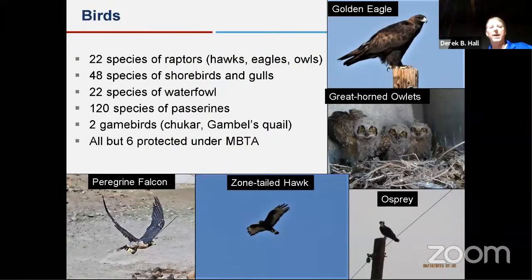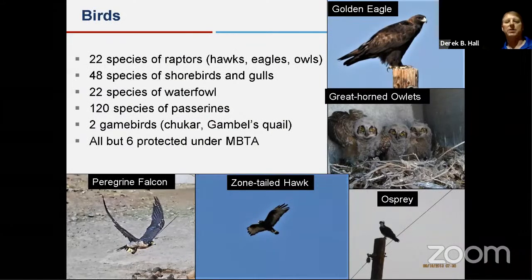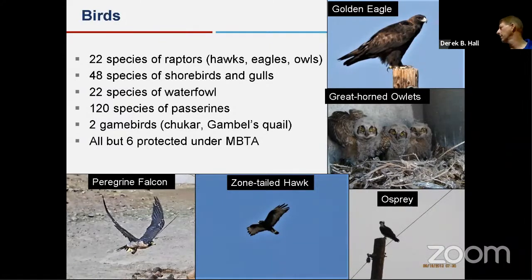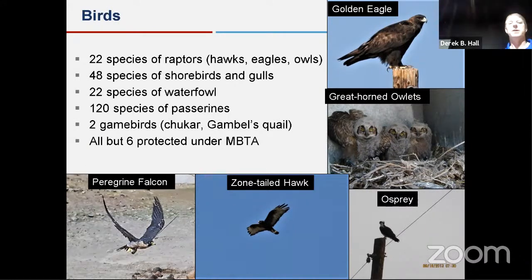So shifting over to birds, we have 22 species of raptors. That's hawks, eagles, and owls. 48 species of shorebirds and gulls. 22 species of waterfowl. 120 species of passerines or perching birds. And 2 game birds, the chukar and the Gambel's quail. All but 6 of these are protected under the Migratory Bird Treaty Act. So the chukar and the Gambel's quail are not protected federally, but they are protected by the state, regulated as game species. The 4 that have no protection are the pigeon, the Eurasian collared dove, the English house sparrow, and the European starling. Those are all invasive introduced species that really, they're way abundant and they don't need to be protected.